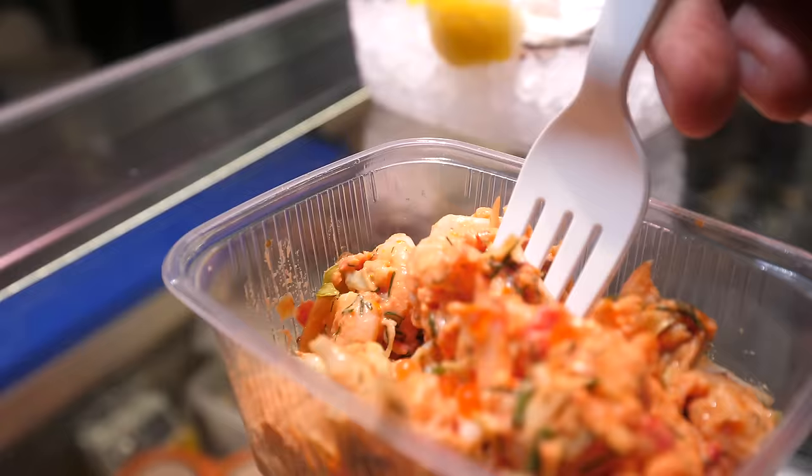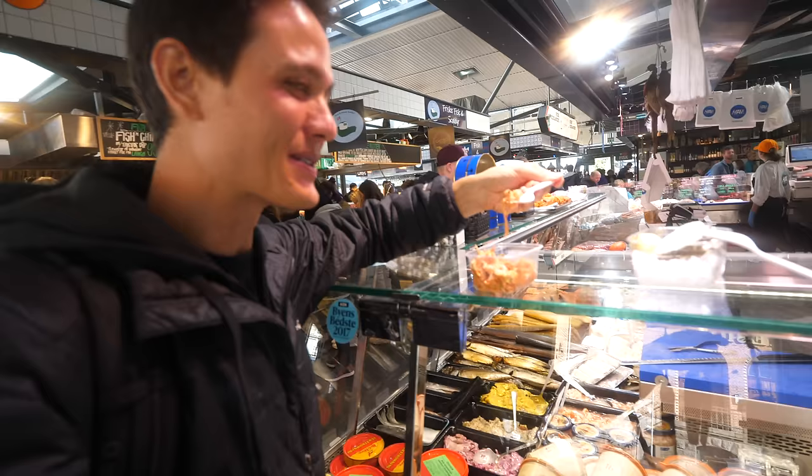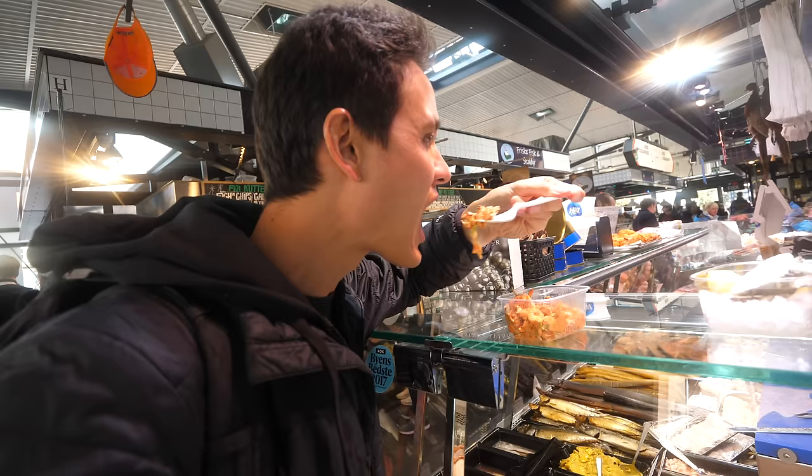We also got a little tub of this traditional Danish shrimp salad. I think there's some kind of dressing, but there's definitely some dill in there, maybe some kind of herbs or vegetables, maybe some onions in there.